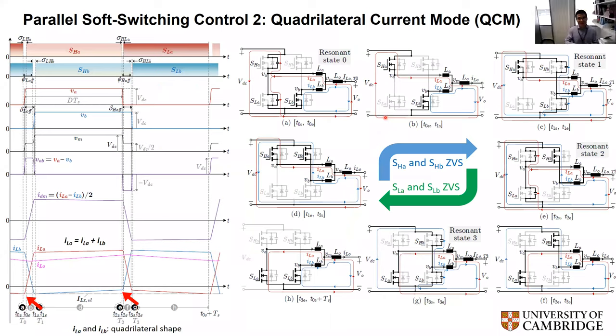And then we have something a little bit more complex. My apologies for this very complicated circuit, but I'll explain this in a very simple way. This one we call the quadrilateral current mode, or QCM. So why do we call that? Before, we had a little delay between two devices, but now we have two different delays between all of the devices. And that will result in a current that looks like a quadrilateral shape. If you see this current, a quadrilateral shape, and the other current is the other quadrilateral shape. So these two currents are the currents of the individual legs.